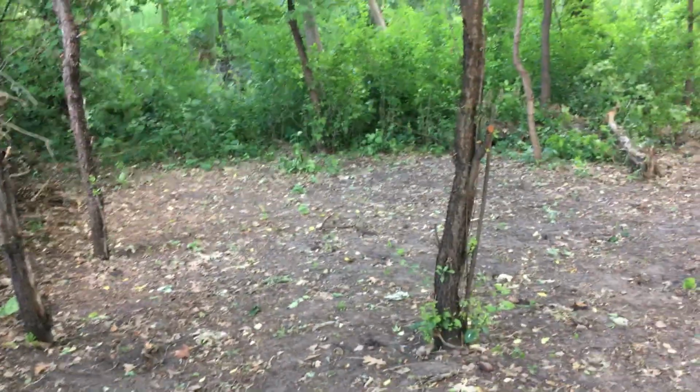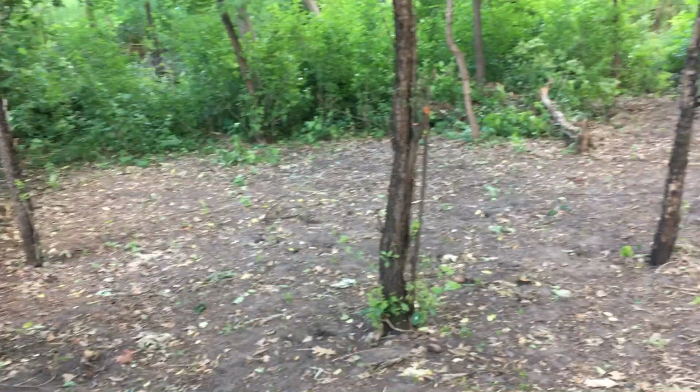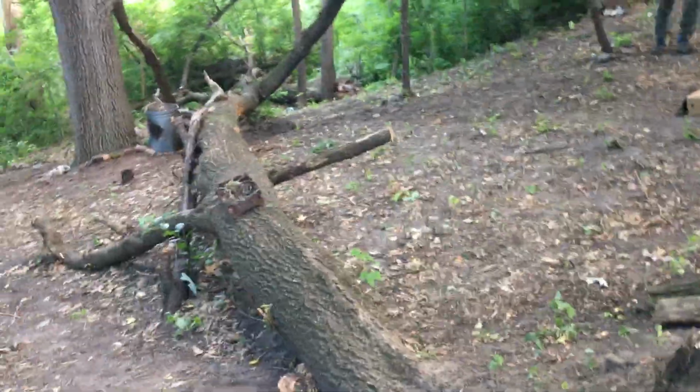All right, then I'm going to come up over here. We'll show you what else we found. I want to keep in mind that we have not even dug this whole area yet, and we still have at least another acre or more to go. So again, we cleared all of this around the tree.